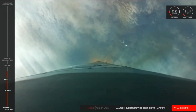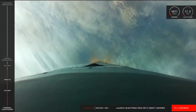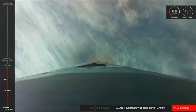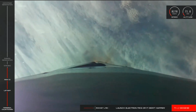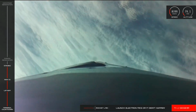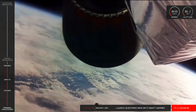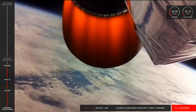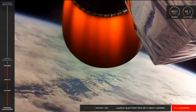Entering stage one burnout detect mode. MECO confirmed. Stage two separation successful. We've had a clean stage one and stage two separation. Electron is continuing on nominally. You can see the nozzle on that second stage engine beginning to glow as it makes its way to orbit.